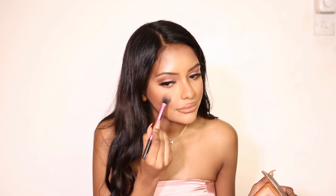For highlighter, I'm using the Desi and Katy Chasing the Sun highlighter. I like to pop it right onto my cheeks. I like to smile and then see where the light hits it naturally, and I pop it in right there. I used to put my highlighter really high, but I'm not a huge fan of that. So this is what I do.